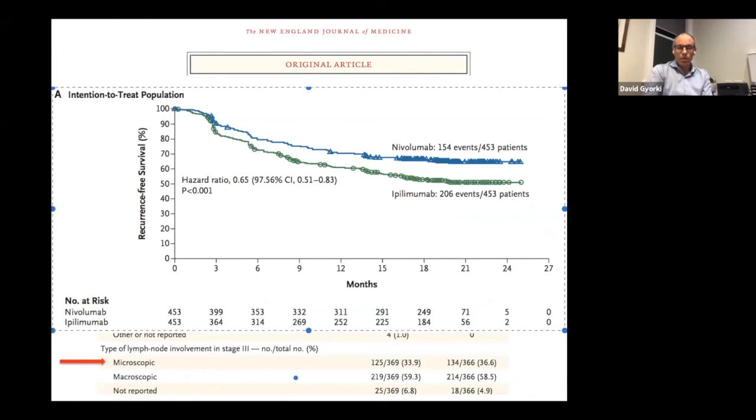And you'll hear more about this from the speakers later in the series, but I'll highlight a couple of the seminal papers here. This is a paper where immunotherapy was used, and nivolumab is an immunotherapy agent targeting a molecule called PD-1.